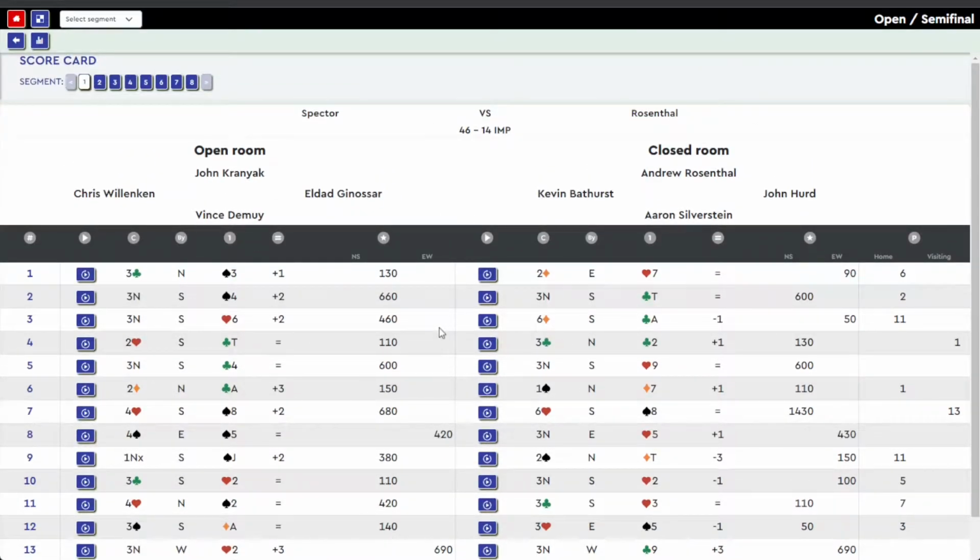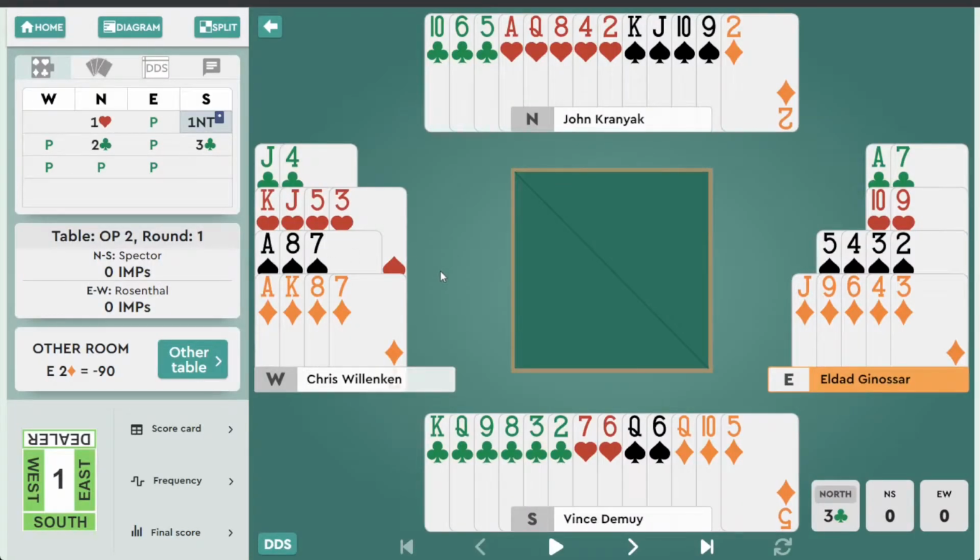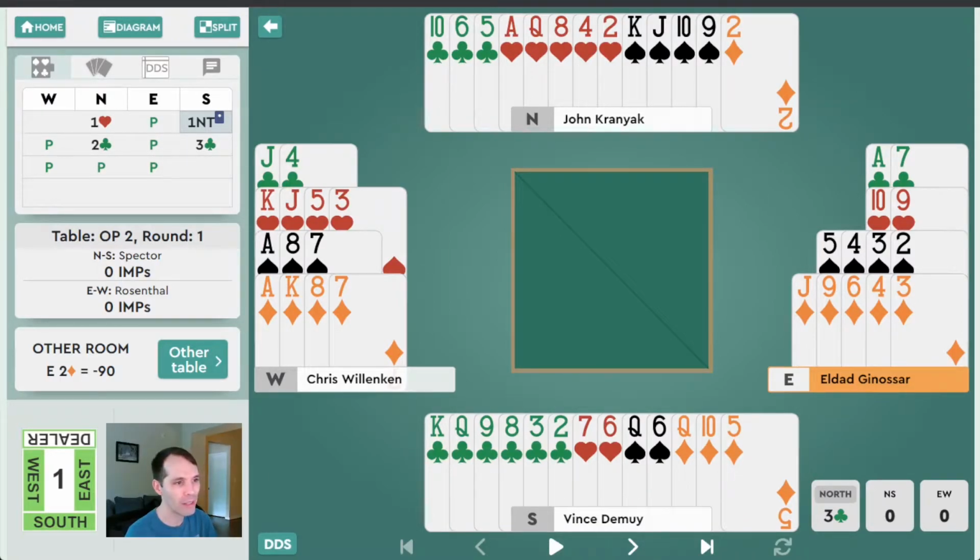You know what? Let's go ahead and actually take a look at board 1. I know I've been focusing a lot on some of these large swings and game and slam deals, but part score battles are just as important. You can win a sizable number of imps if you win a bunch of part score battles throughout a match. So let's take a look at what happened at these tables.